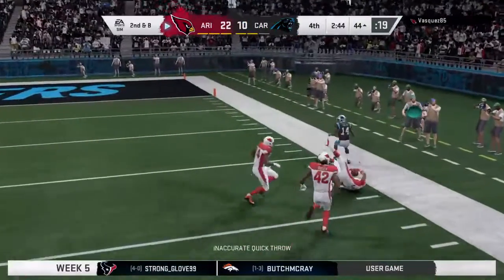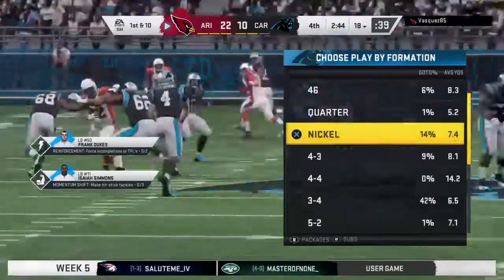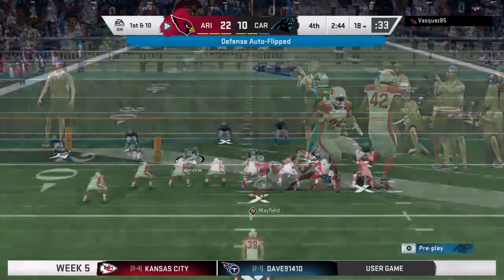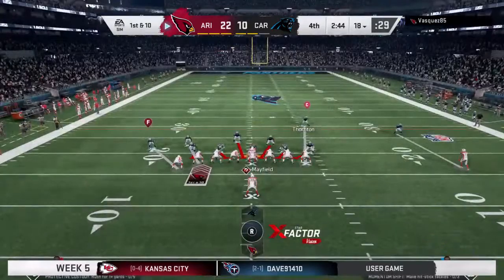And this is intercepted, and that should do it. Picked off by Byron Murphy. Partner, we always talk about possessions being at a premium in these games, and now in this situation, throwing an interception here when you have to claw your way back in, that one's going to hurt, and in a big way.